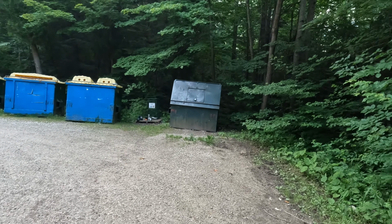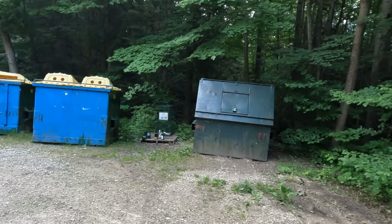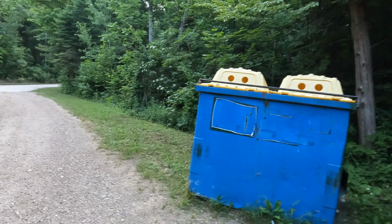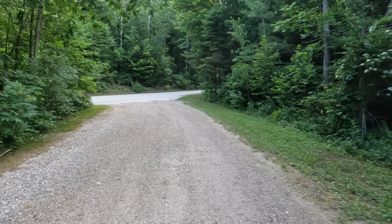While there is a garbage depot outside of every campground, there's a central one, and this is the central one. It's located right next to the main road.